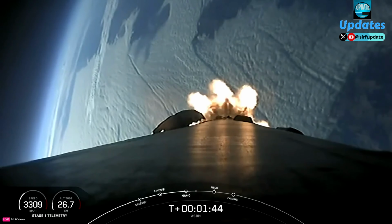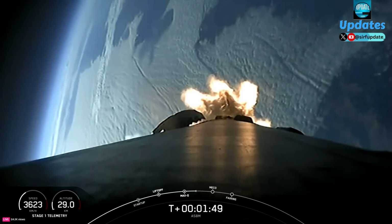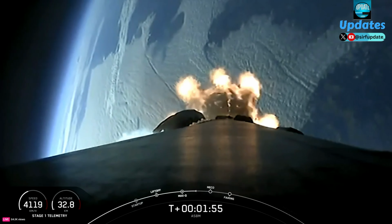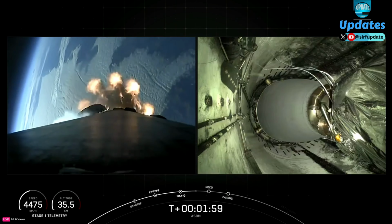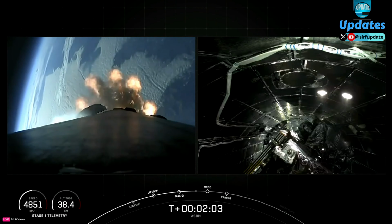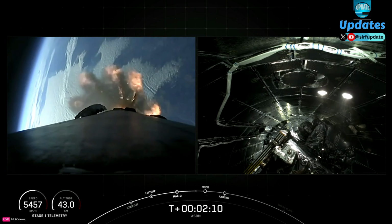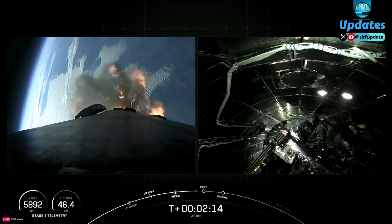Now, coming up shortly, we'll have 3 events in quick succession, and we should hear all of these called out by Mission Control, starting with MECO, followed by stage separation, and then SES-1. Main engine cutoff, or MECO for short, will shut down all 9 M1D engines on the first stage to slow the vehicle down in preparation for stage separation, which is when the first and second stages of Falcon 9 separate from one another. After stage 1 shuts down its engines and separates from the second stage, the booster will begin to make its way back to land.